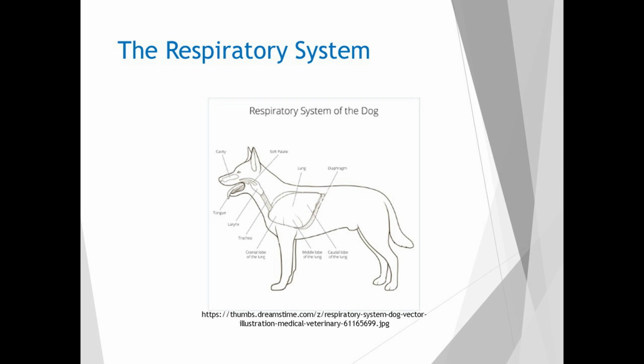The shape of a dog and cat's chest is very different than a human. Our chests are flat front to back. However, a dog and cat's chest is flat side to side. This puts the heart below the lungs, near the breastbone, also called the sternum, and more to the left side than the right. That is why we perform CPR differently on animals than people.